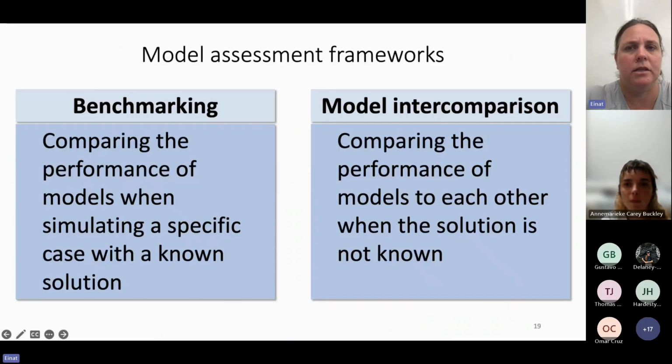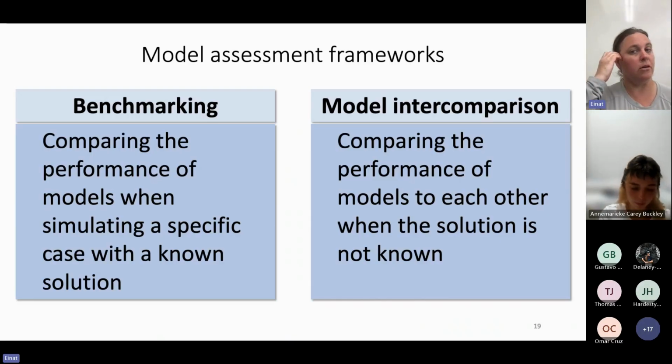Lastly, there are different ways to assess models, such as benchmarking. We compare the performance of a model to a specific test case. We saw a lot of different test cases that are used, like Fogo, Mauna Loa, Kilauea. There's also a model intercomparison, so you just compare different models to each other. And we're developing a workflow on Victor that would compare 4 different lava flow codes to each other.